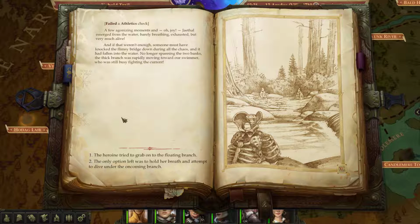And if that weren't enough, someone must have knocked the flimsy bridge down during all the chaos and it fell into the water, no longer spanning the two banks. The thick branch was rapidly moving toward our swimmer who was still busy fighting the current. The heroine tried to grab onto the floating branch. She has strength.